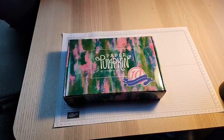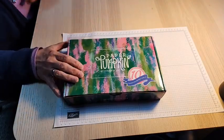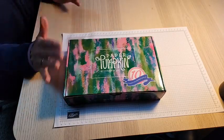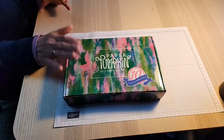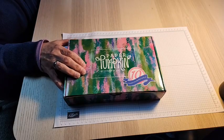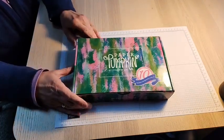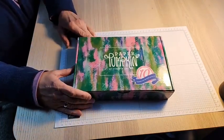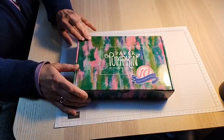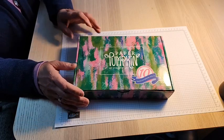So we are talking Paper Pumpkin. Bear with me and stick with me, even if you're not a fan of Paper Pumpkin, or you don't get Paper Pumpkin, or you have no interest in Paper Pumpkin. This kit had some really fun things that you can use with products you already own. I guarantee it. And it was a very fun technique they did. So I do want to talk about that. I'm going to make one. There are 3 different cards in this kit. I'm going to make each one, I think. We'll see how it goes.